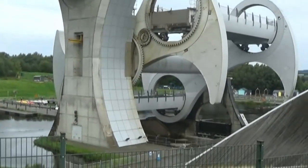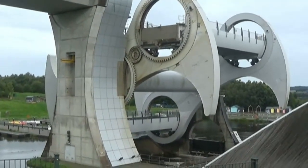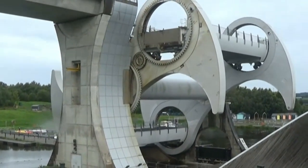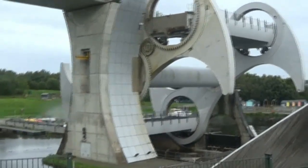The British Waterways Board, BWB, came into existence on January 1, 1963, the day the Forth and Clyde Canal was closed, with the objective of finding a broad strategy for the future of canals in the United Kingdom.